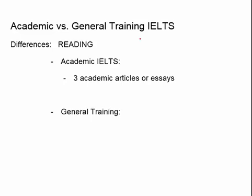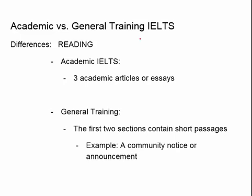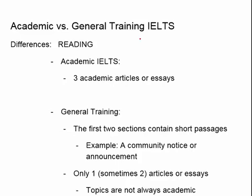For the general training, it's different. So in the general training, the first 2 sections contain short reading passages, okay? So an example of a short reading passage is like a community notice or an announcement of some kind. Definitely not a full essay like in the academic IELTS. Okay, then at the end of the general training exam, there will be 1 or sometimes 2 articles that are a little bit longer in length. Sometimes they are academic or journalistic articles, and they're similar to the kind you would find in the academic IELTS. But you'll only have 1 or maybe 2 of these depending on the test you're taking.